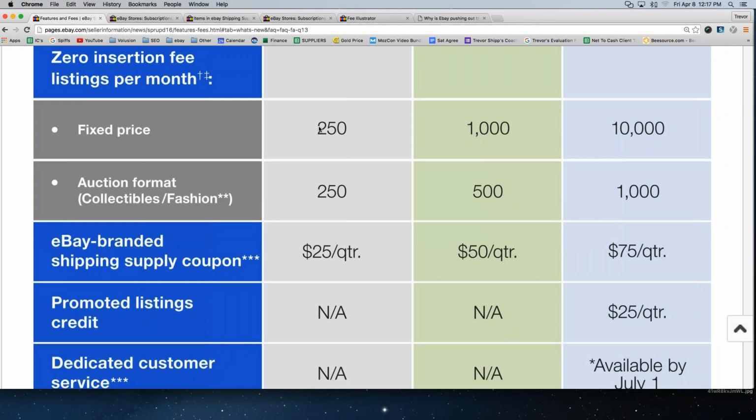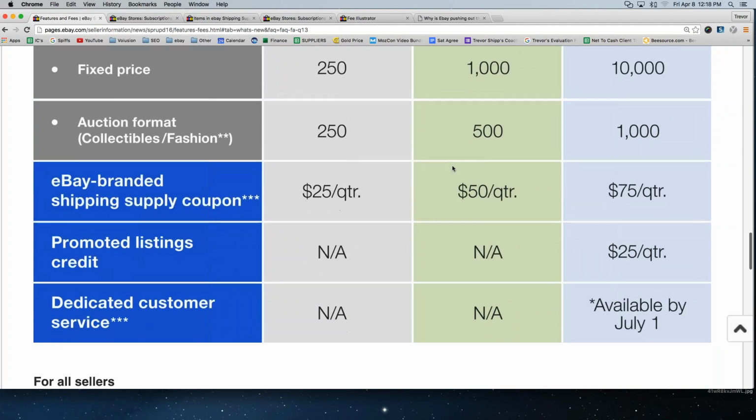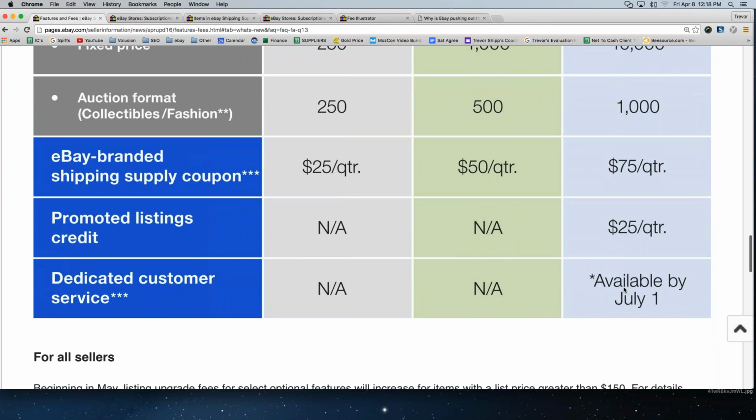But still, nobody wants to see anything go up in price, me included. So I won't go over the details of the other stores as much, but there's an increase in free listings there too. The big thing was this right here is kind of an interesting change.